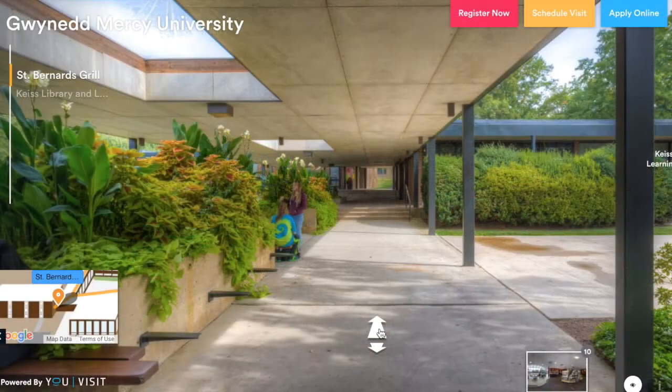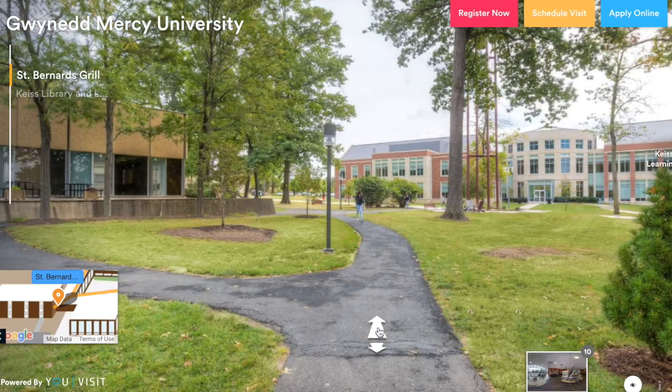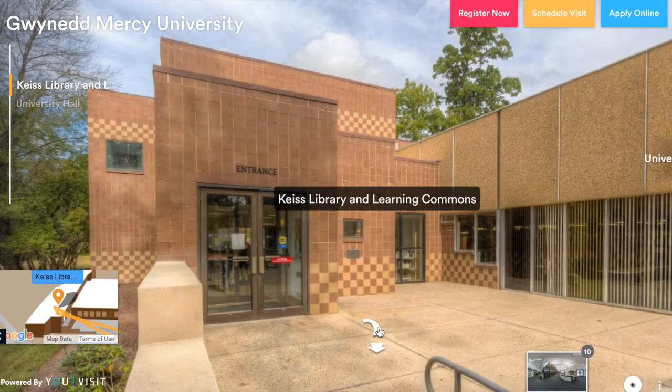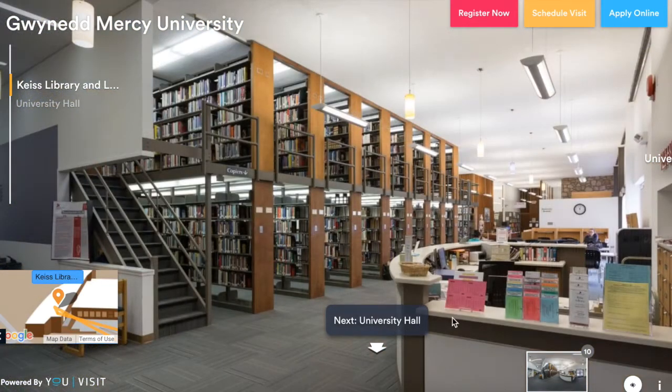Our next stop is the Keiss Library and Learning Commons. Like any library, we have an abundance of books that students are able to check out if needed for any course. We also have an online resource that students are able to use to access articles, journals, and references. In the back right corner, we have the AV desk. This is where students can rent laptops if needed.